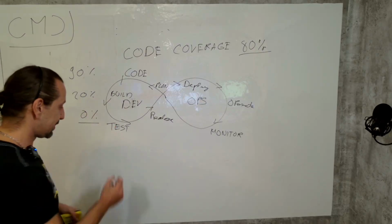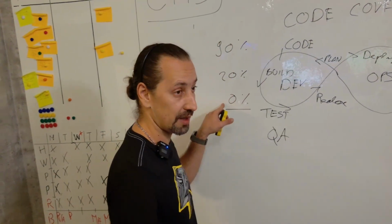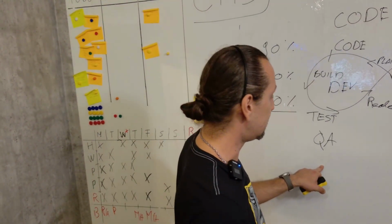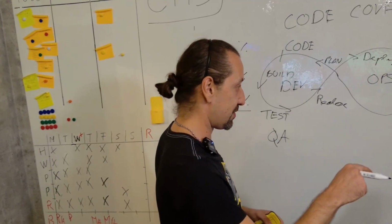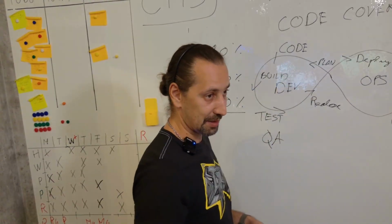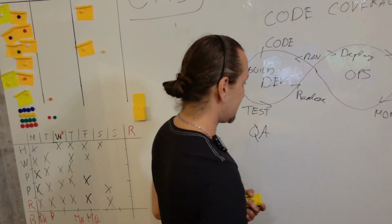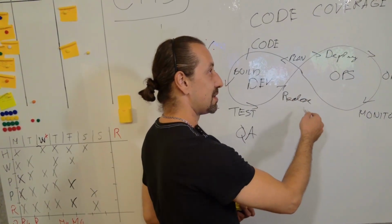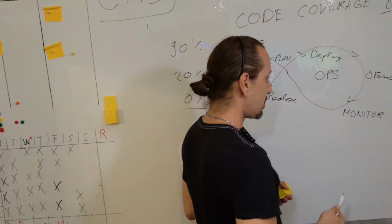Testing. Well, many of these projects that had zero code coverage invested in QA qualification. So testers manually tried to push different kinds of things, and they went back to the coding part because there were issues with the code. So there was no release. So they were not able to deploy this new software project early.